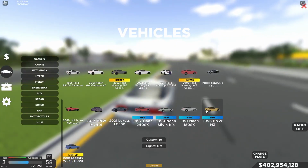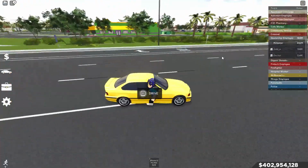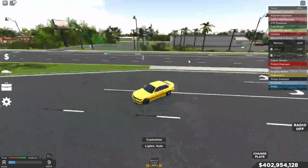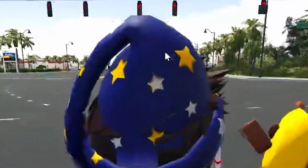And the last car in the coupe section is the 1996 BMW M3. Also looking pretty nice, though these don't have the nice little foldable lights. It's not quite a minus one point for me. Doesn't have a bad startup. It's just such an interesting car. Just gonna leave it over there in the ditch. Bye, have a great time.